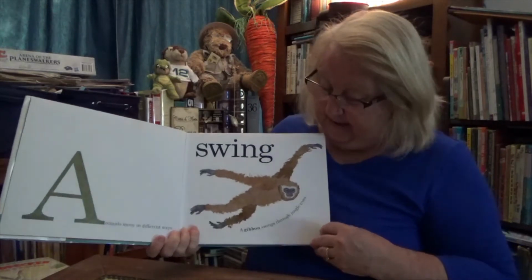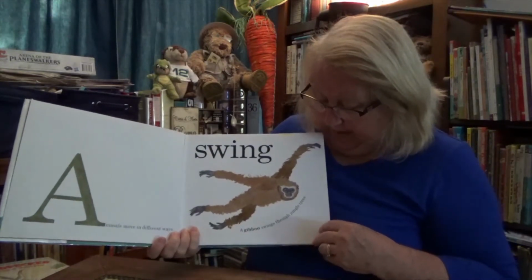Animals move in different ways. Swing. A gibbon swings through jungle trees. A gibbon is a type of a monkey. And he loves to swing. Do you?